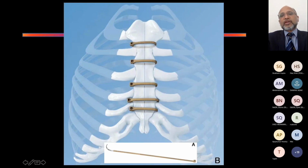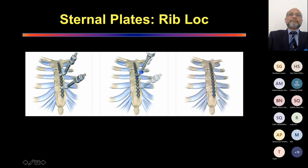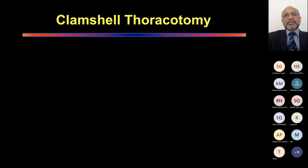There are newer things available to close the sternum. This is a band. This is like that zip tie that you get. So you put the tie across from here and then zip it into this, and you just close it exactly how you would close a rubbish bag with a zip tie. So this is available in the market. You've also got some specialized plates and things which are available in the market, which allow you to get good closure of the sternum. Okay, these are all specialized things.